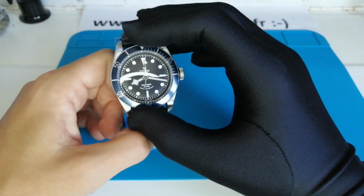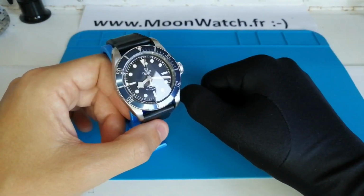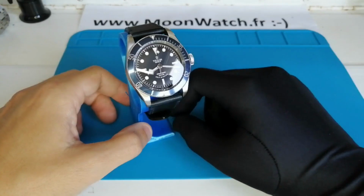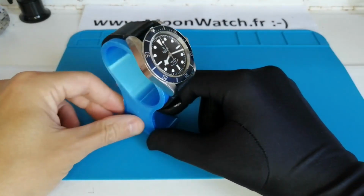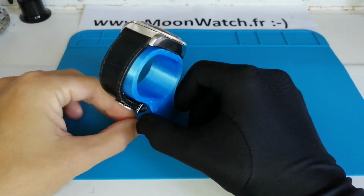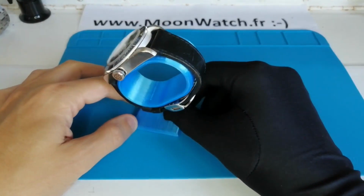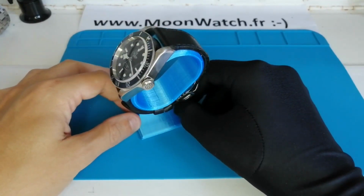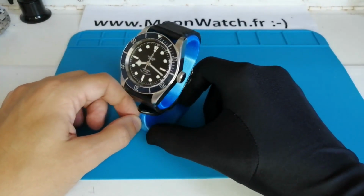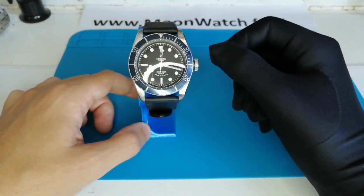To finish with the specifications, the reference number of the watch is 79220B. The case of the Tudor Black Bay 79220B is made of steel and measures 41 mm in diameter and 12.5 mm in thickness. Unlike the Tudor watches equipped with the manufacture caliber, the current watches, this Smiley version is less thick. And this is certainly an important difference to consider when one wishes to acquire a Tudor Black Bay.